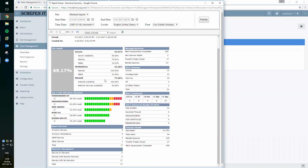And this report is generated in a period. So we could see here, when I generate a report, I select which site it should be for and which period. So start date and end date. So during this time, we could see that 608 patches has been installed, 17 tickets closed, and 767 remote sessions has been done. So you can take out reports that goes more deeper into what we see here. So you could bring out a report that shows exactly which patches has been installed, exactly which trouble tickets has been closed, and how long they've been open, or how long you've been in remote sessions, for example.